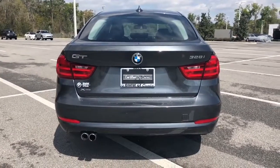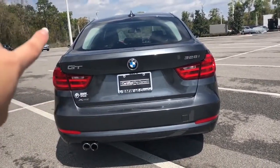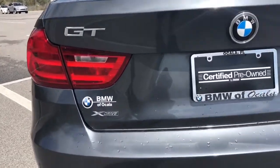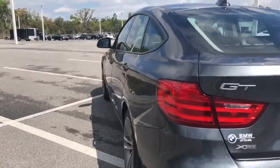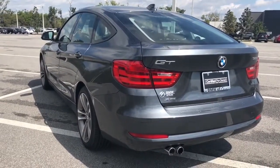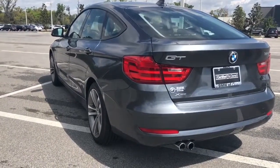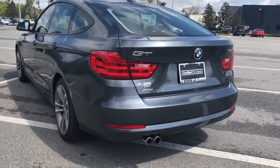You do have your dual tailpipes on the side here, as well as Gran Turismo embleming and your xDrive. So what's different about this vehicle than normal vehicles is this is an all-wheel drive system. So it's an intelligent all-wheel drive. You have where it can transfer up to 100% of available power to each wheel as needed. So not like a normal all-wheel drive where it's constantly all-wheel drive. It's going to favor rear-wheel drive, and then as needed, like I said, it will transfer the power.